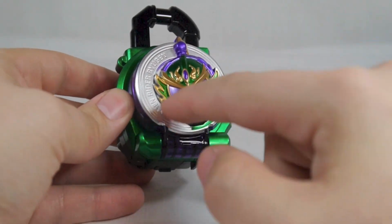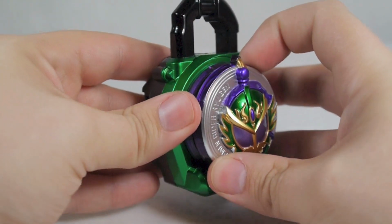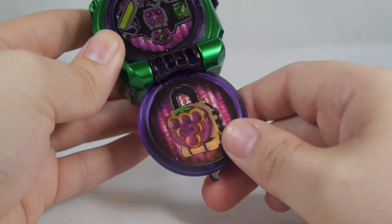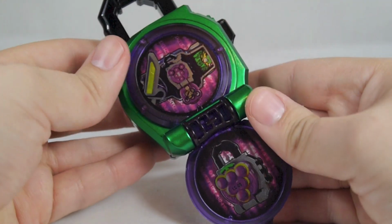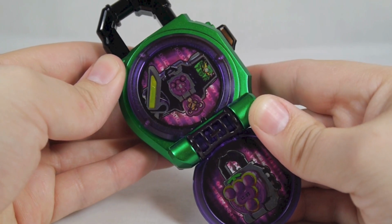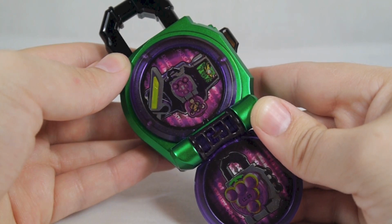Here is Ryugen with Kamen Rider Ryugen on the side there in a nice green and translucent purple color scheme that ends up looking very nice on a Lockseed. Sengoku driver with Ryugen's faceplate and the Budo Lockseed in the middle and the closed Budo Lockseed right down there. Ryugen.